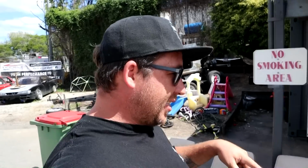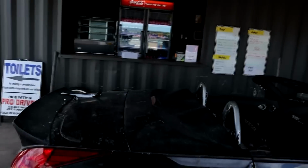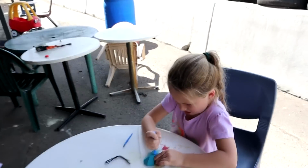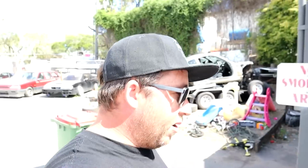Coffee guy did a decent job cleaning up this quarter panel for me, so the side of the car is looking a bit more like a car. Definitely shouldn't quit making coffees as a day job though. Scarlett, what are you doing? Get my diamond. She's got some little explorer kit there, but the Z is starting to look like a car again.